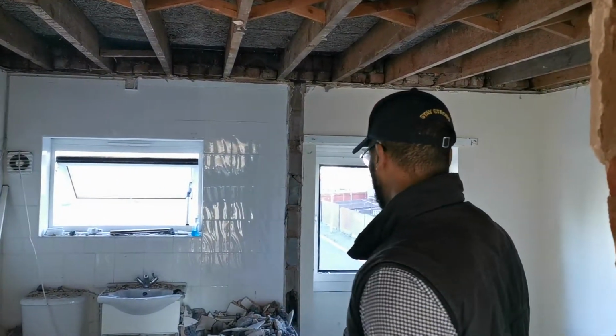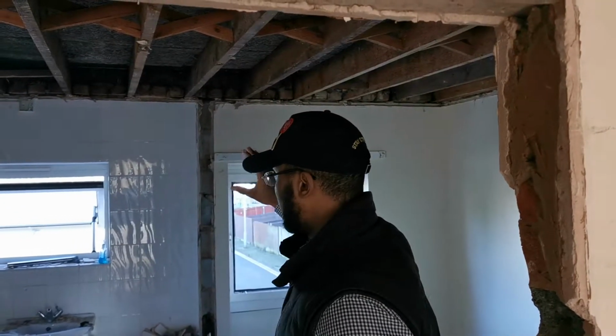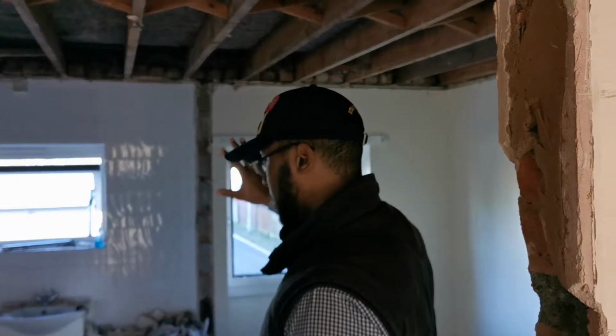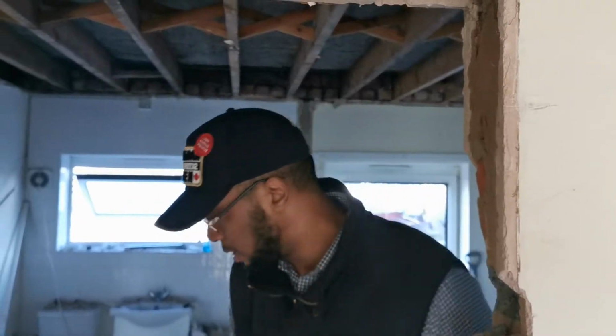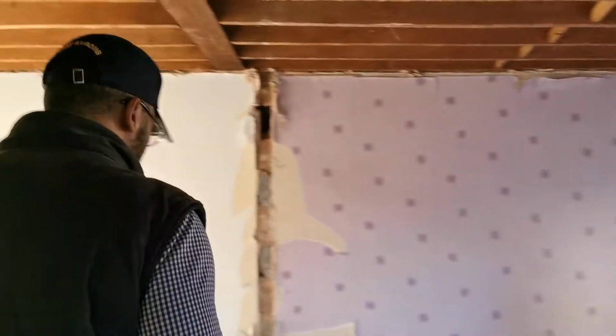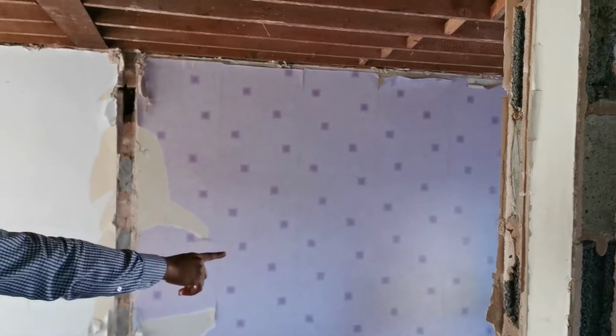So what we're actually going to do is make this bedroom slightly larger, and then this will be an ensuite for this bedroom here. So there'll be 1 ensuite and 2 shower rooms. Then it will be 1 more bedroom here, 1 bedroom over that way, and a final bedroom over there.